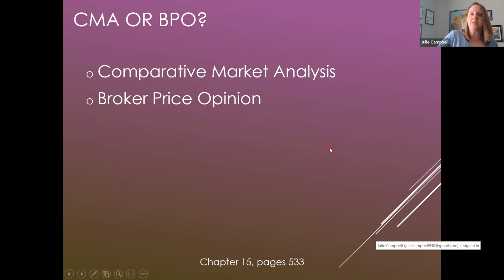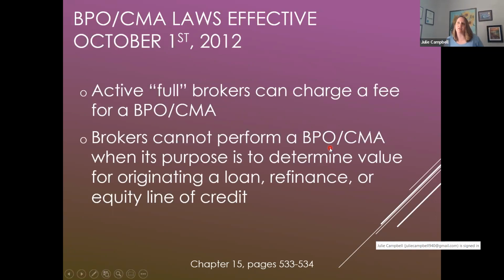So there are some rules about CMAs and BPOs that went into effect in 2012. You don't need to know that. We're coming up on 10 years old. A full broker or a broker in charge can charge a fee to do a BPO or CMA. You as provisional brokers can do them, but you can't do it for a fee. Okay, you can do a BPO or CMA. Provisional brokers cannot charge a fee.